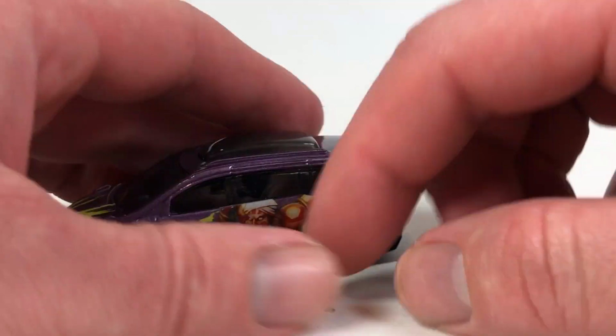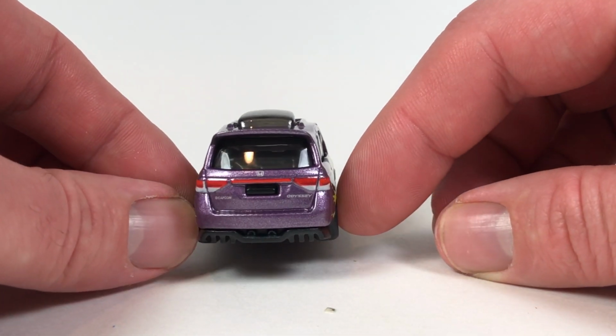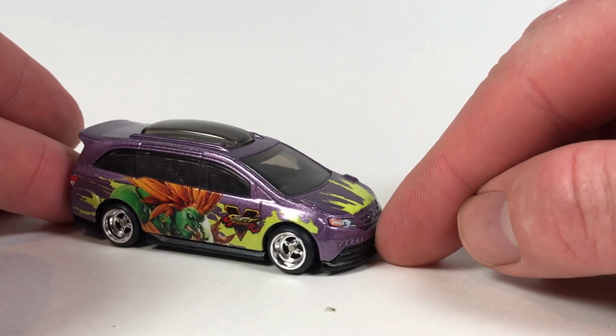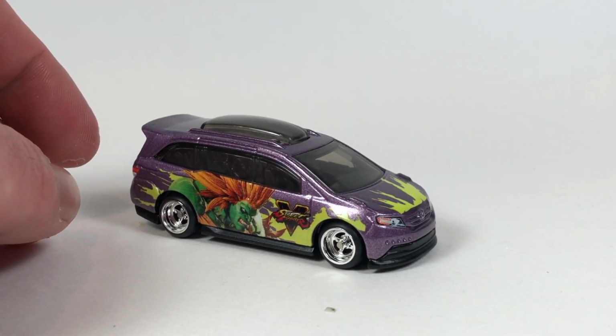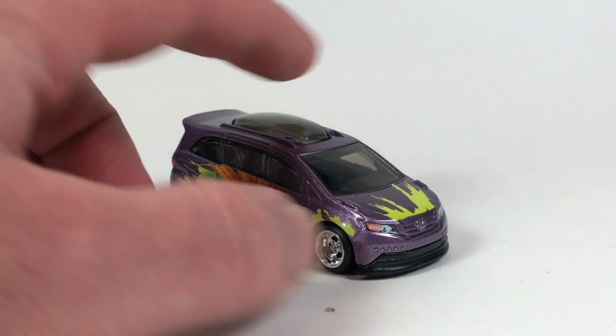Looks like you've got Blanca and Dulcine. And yep, full detail. Not the best version of it because of the wild graphics and stuff like that. That's pretty cool, though. And the best one's probably going to be the one from the Cargo Carriers series. That's the best. And then it was in mainline releases, so 16, 17, and 18, and that's a slightly different tooling, but it's the same Honda Odyssey.